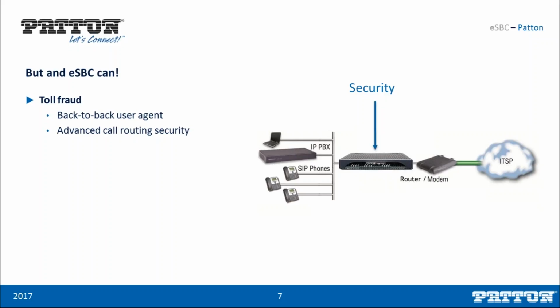So instead of with a firewall opening up some ports to allow voice traffic and opening yourself up to vulnerabilities, this is stopped with an eSBC, since the traffic is coming in, being terminated, and then reinitiated to the local network. Another feature that can be used to prevent this is trusted peer, which makes the eSBC only allowed to communicate with your ITSP and no one else. And that can be used for many things, including to prevent denial of service.